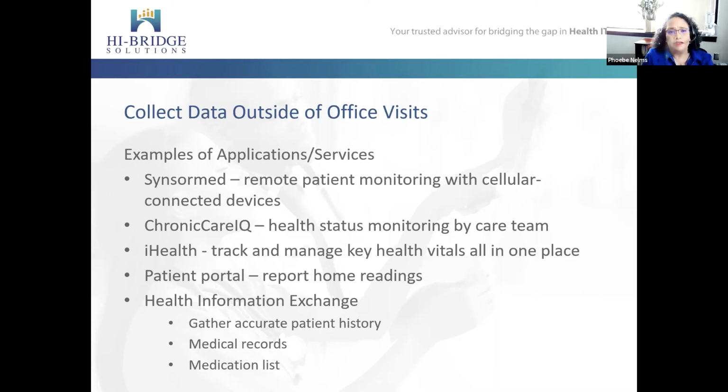Another thing I want to point out is the value of health information exchange networks. Hybrid Solutions actually is a regional health information exchange. And so we can connect small ambulatory practices to the larger state health information exchange so that they can gather accurate patient history, medication records, and medication lists, not only pull that information, but also share it so other providers or specialists have access to a more complete record of what's going on with that patient.